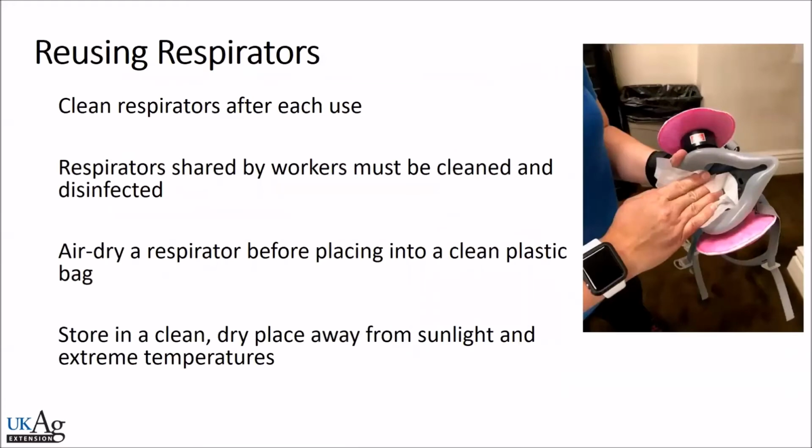Reusable respirators must be cleaned after each use. Carefully follow the manufacturer's cleaning instructions. Respirators shared by coworkers must be cleaned and disinfected before they can be shared. It's important to thoroughly air dry respirators to prevent mold development before storing them in plastic bags. Respirators should be stored in a clean, dry place away from sunlight and extreme temperatures.